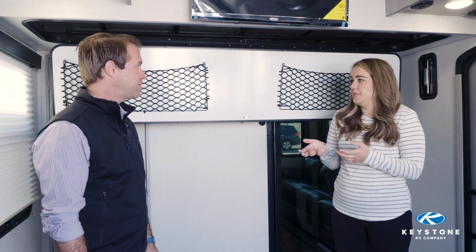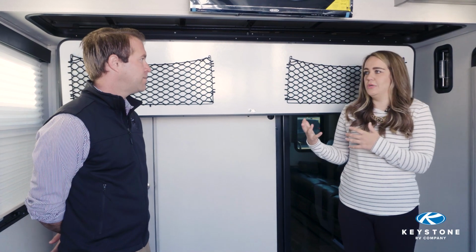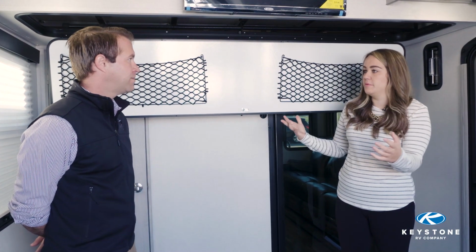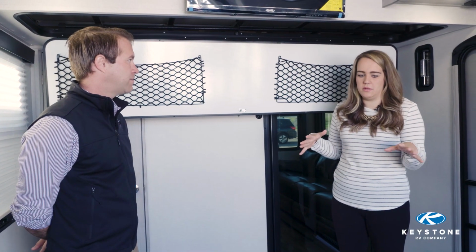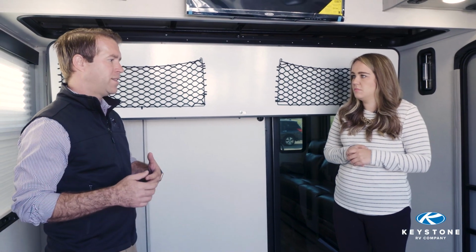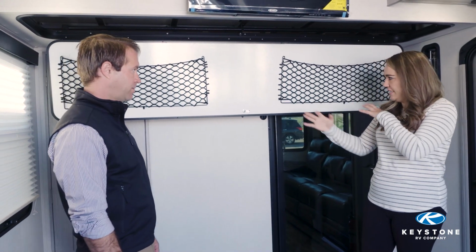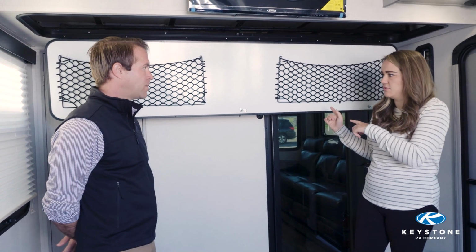And desks too, because a lot of people are able to work remotely now, especially with this post-COVID era, and so this is a great space even for an office too. Yeah, absolutely. Courtney was talking to me about a customer that she's working with that is converting this into their master suite and a bunk room for the children up in the current master suite. So it's a really flexible space back here. It really is. So speaking of the master, you've kind of reconfigured everything up there. So let's go check that out.